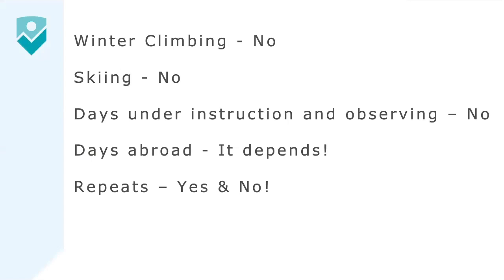Days under instruction and observing and assisting, no, they're not going to count because you're not going to be part of the decision-making process that's mentioned in the slide earlier. Days abroad, like we said earlier, it depends. And then finally, repeats. Do these count? Sort of yes and no.